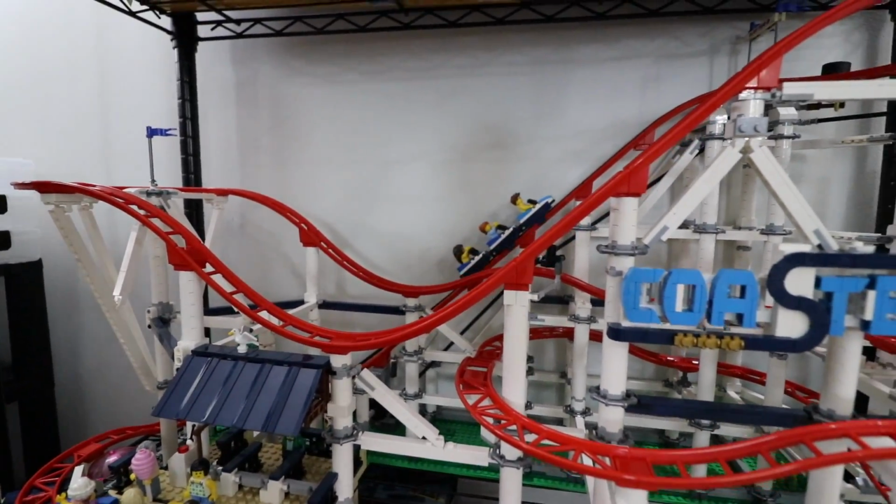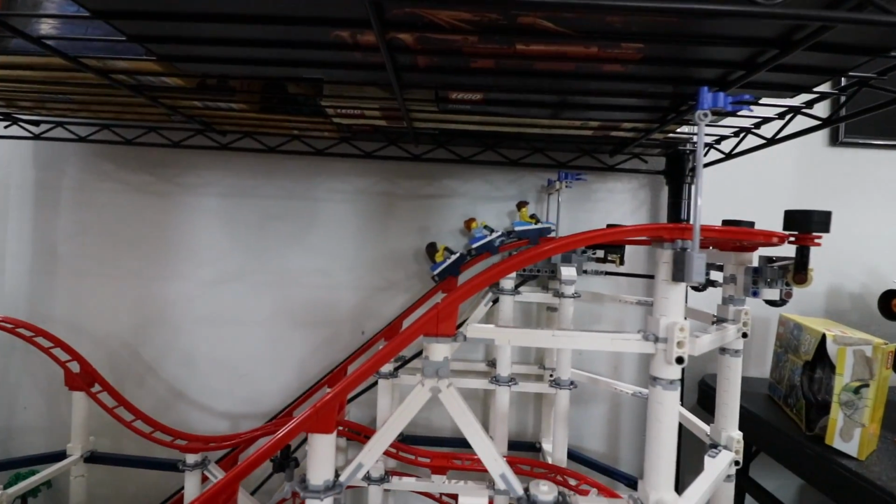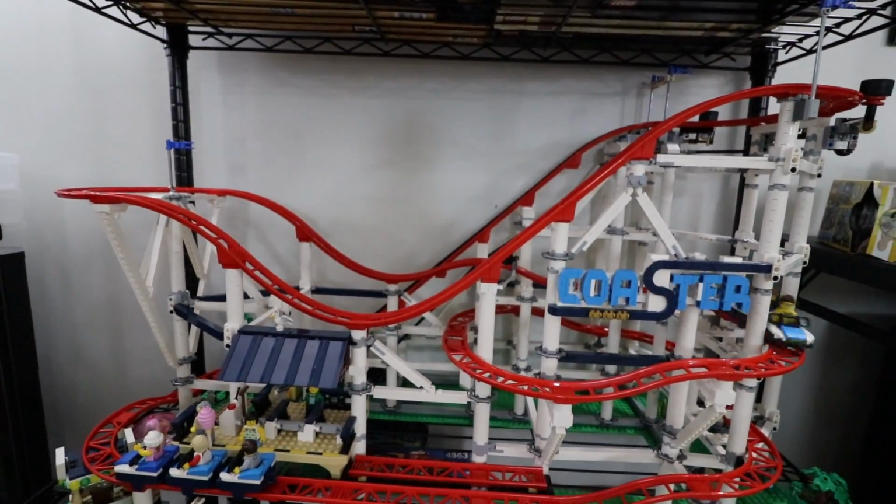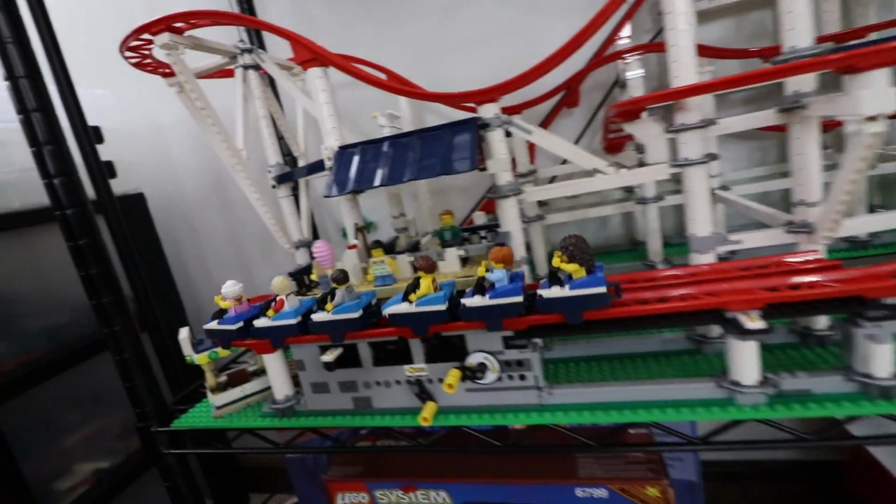And just to prove that it still works, I'll send the coaster around. You can see it's pretty tight. Clearance is up here, but we got enough room. And there it goes, until it comes down here and hits this. But yeah, that was something that was a little concerning to me.